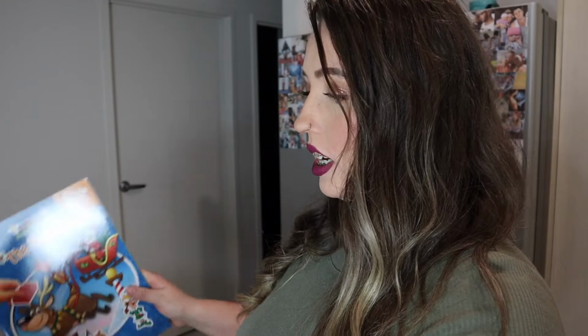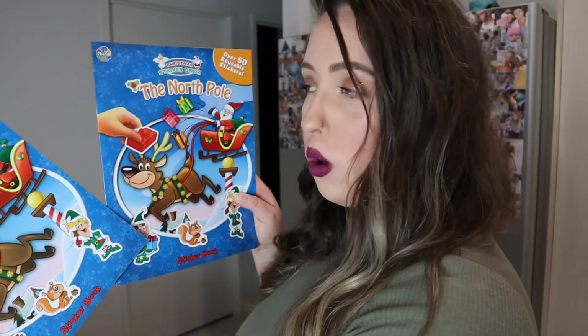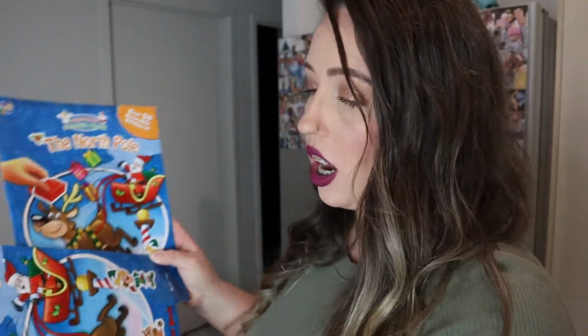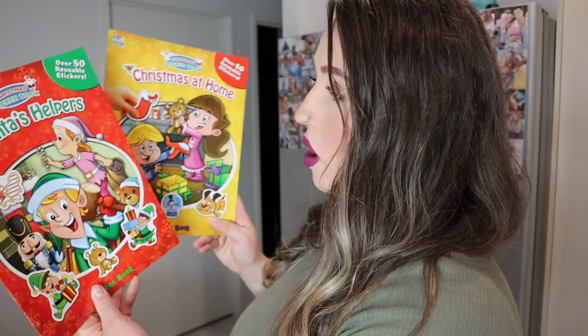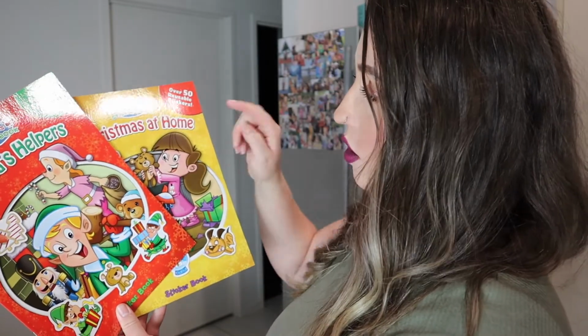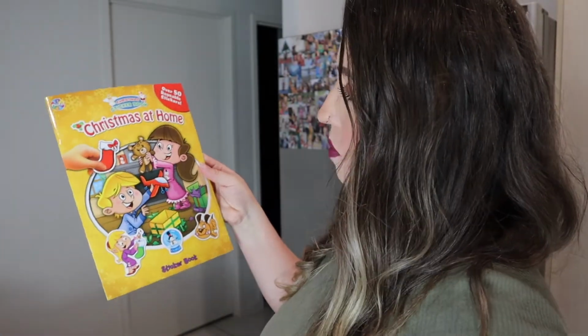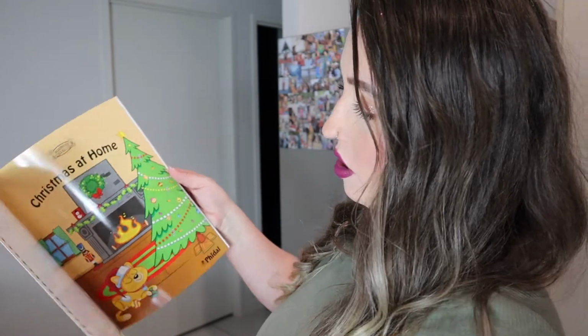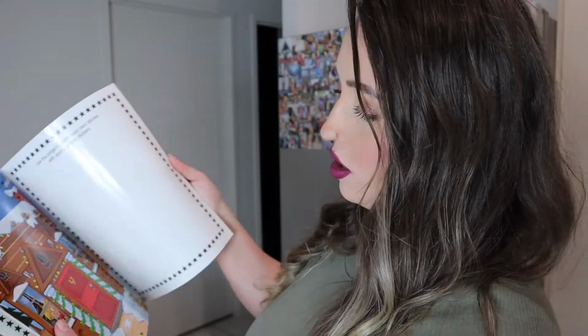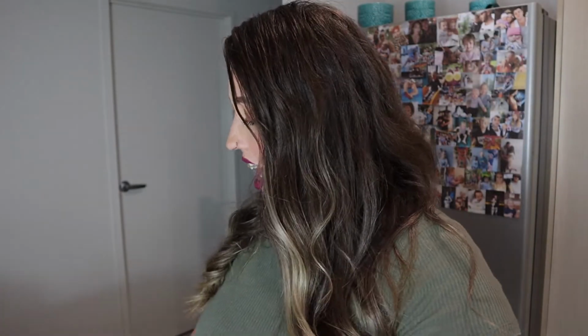And I also picked up the kids 4 sticker books. So these were $2 each. So each of the kids are going to get a North Pole one. They both have 50 reusable stickers inside, and then they're each going to get one of these books each. So I've got Santa's Helpers and Christmas at Home, and they both include 50 reusable stickers. So a lot of fun little activities for them to do, keep them busy and keep them excited.